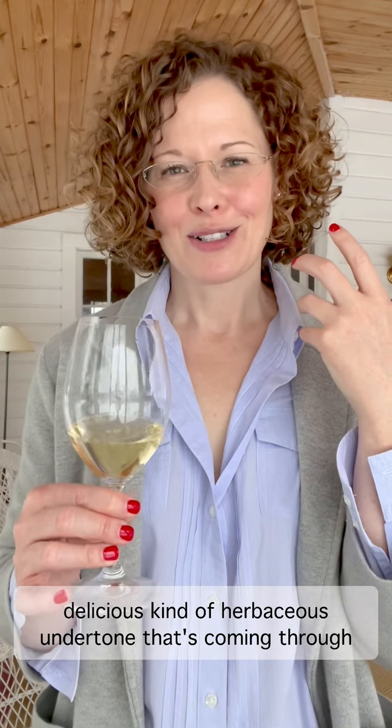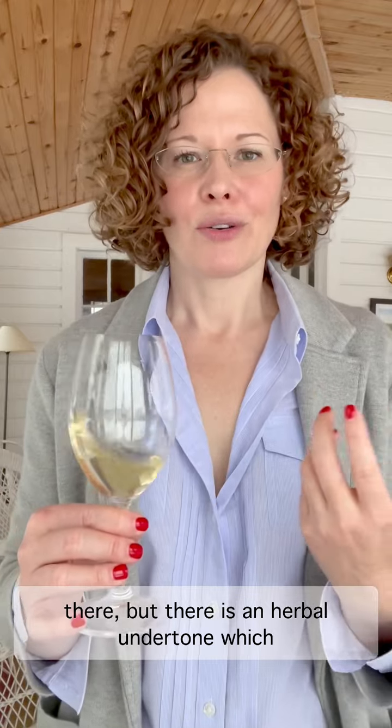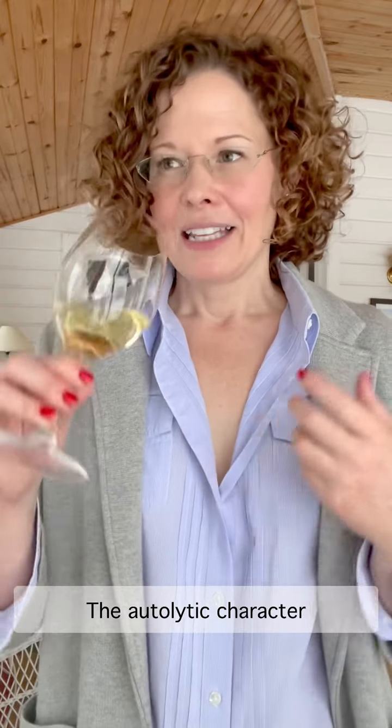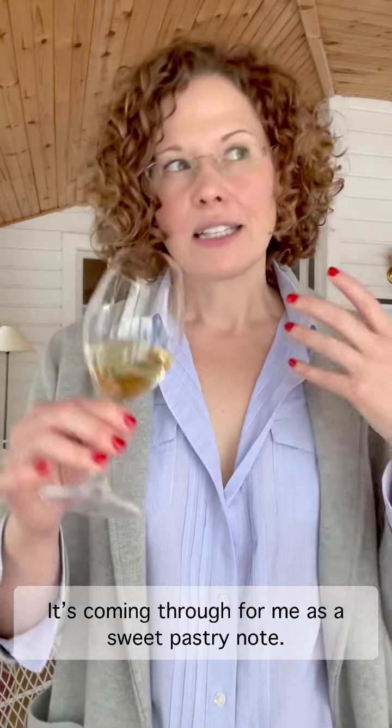But of course, this is Cab Franc, so there's this really delicious kind of herbaceous undertone that's coming through almost as celery or fennel, maybe even a little bit of mint in there, but there is an herbal undertone which gives this beautiful complexity to the wine. The autolytic character does come through nicely, you know, with more than 2 years on lees, I would expect that. And it's coming through for me as like sort of a sweet pastry kind of note.